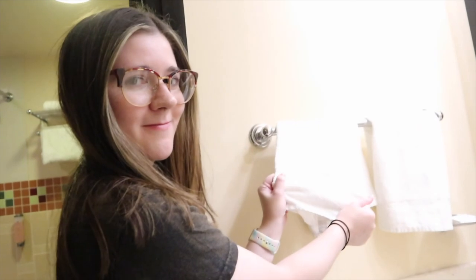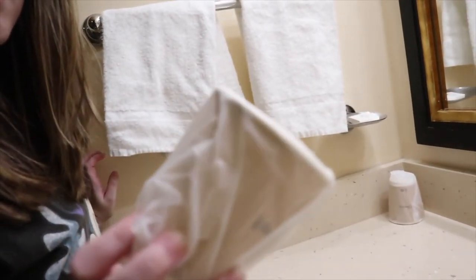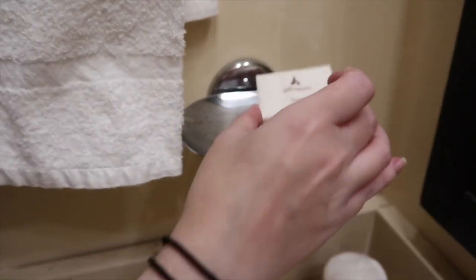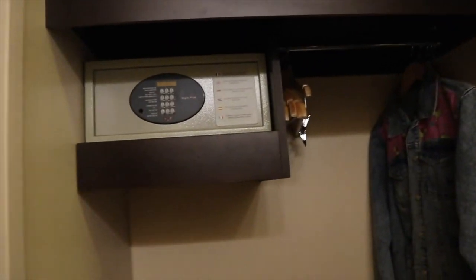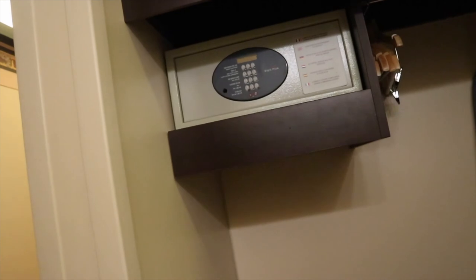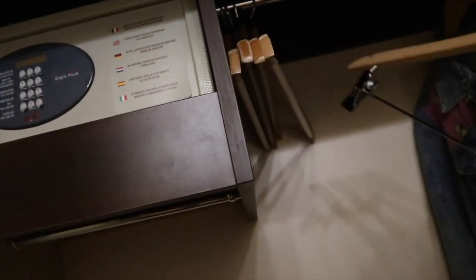Right, rough towels. We have some. I guess we could put our toothbrushes in those. Oh, look, you've got a little soap. I didn't see that before. Little Disney soap. And this is the actual one. Oh no, I forgot this side. I'm the worst tour guide. Safe. Hangers.